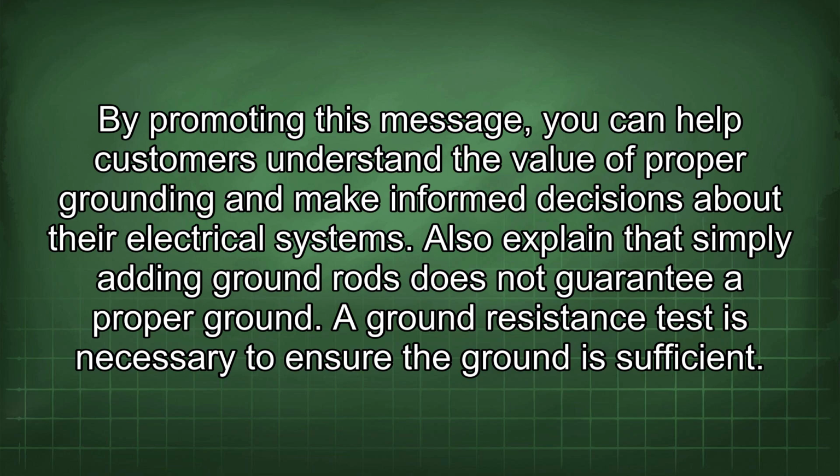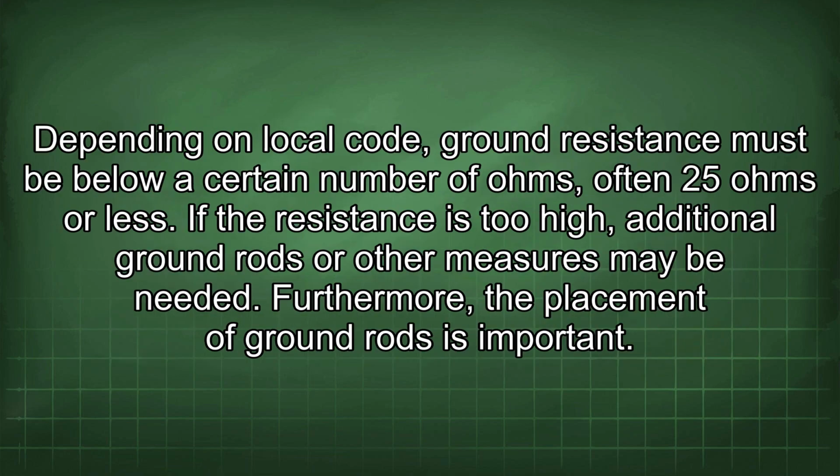A ground resistance test is necessary to ensure the ground is sufficient. Depending on local code, ground resistance must be below a certain number of ohms, often 25 ohms or less. If the resistance is too high, additional ground rods or other measures may be needed.